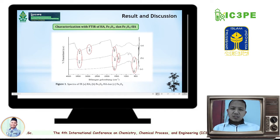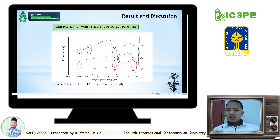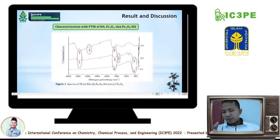We know that at the wave number 3410 per centimeter, this is the stretching of alcoholic and water vibrations that cannot be seen in the magnetite. And then we also know at wave number 1000, this is a carboxyl vibration that we cannot see in pure magnetite. And then the vibration of Fe-O shows at the 500 wave number.